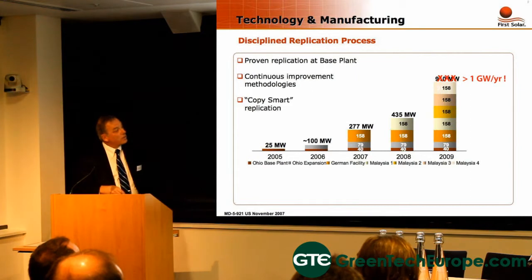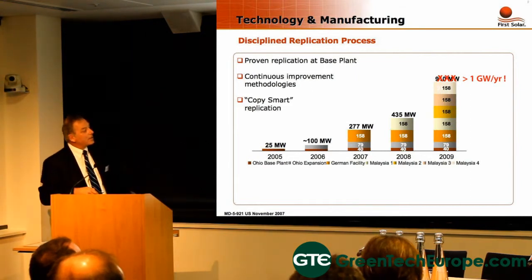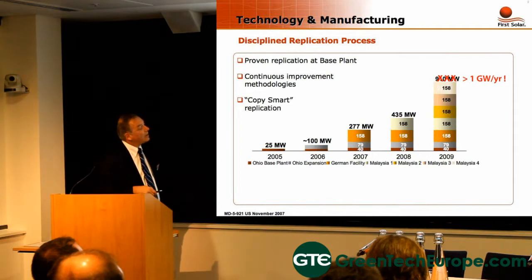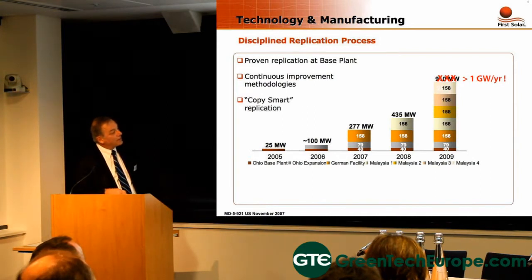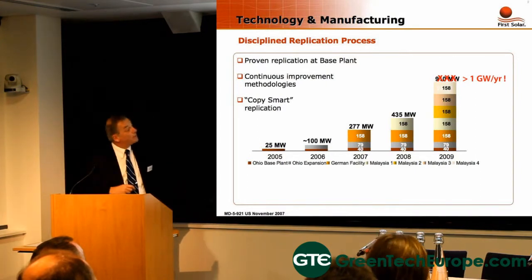So First Solar sorted out manufacturing problems. The company actually is managed by people who originated from Walmart, so they're very commercially savvy. And what they did was they sorted out a process and then started to replicate it around the world. In 2009, we're already over 1 gigawatt. I believe they're now well over 2 gigawatts.